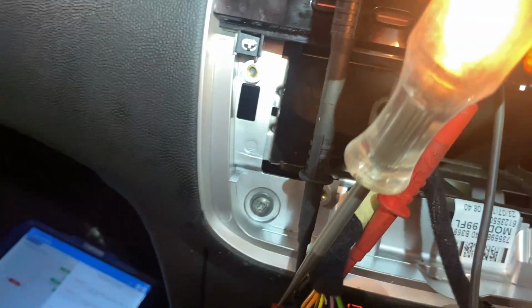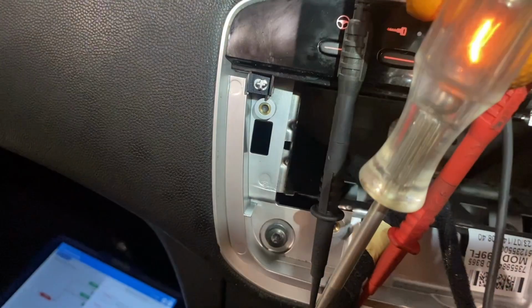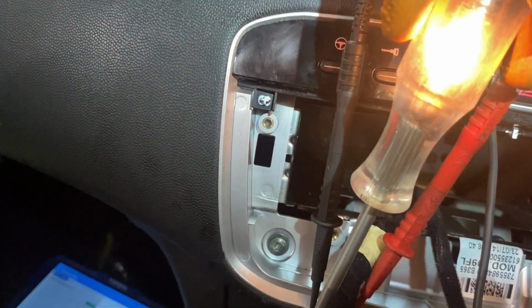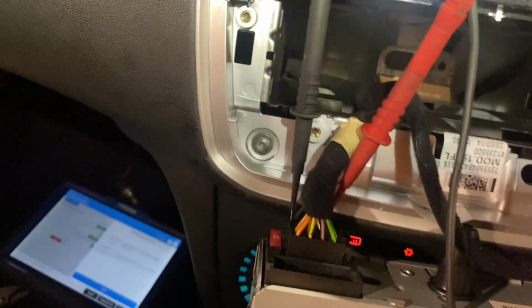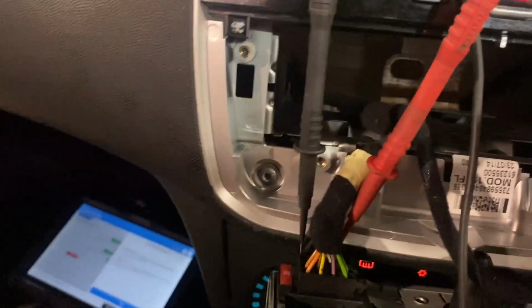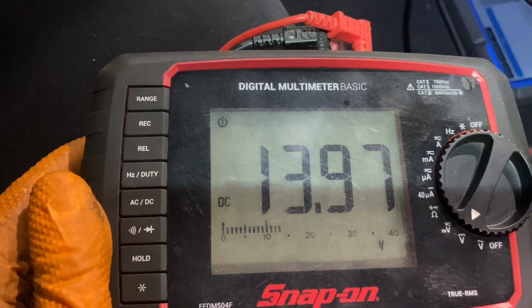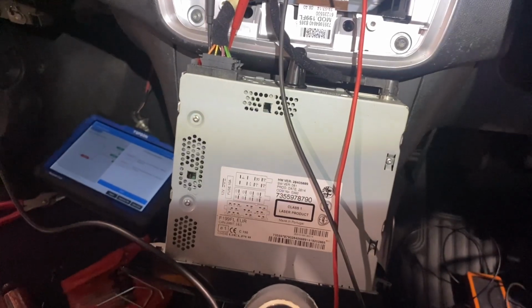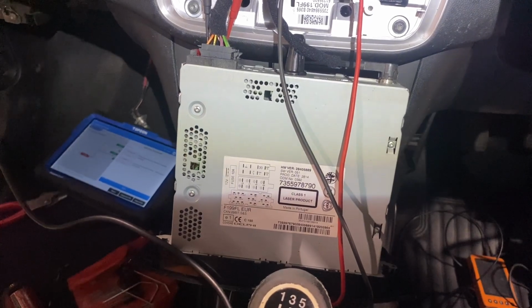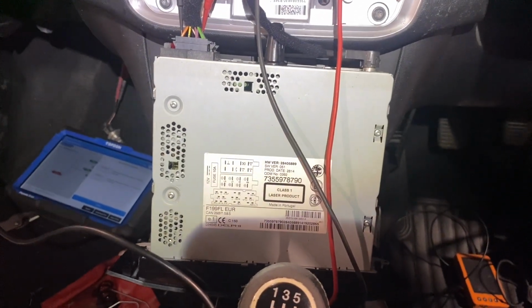Lights the test light on that side, and lights the test light on that side. So that 10 amp fuse is intact, and I do have a power and a ground coming to the back of the radio. As you see, I'm probed in there, and we have battery voltage at that, but yet the radio won't come on. So at this point, I'm condemning the radio as at fault for not coming on, and it's not a wiring issue.